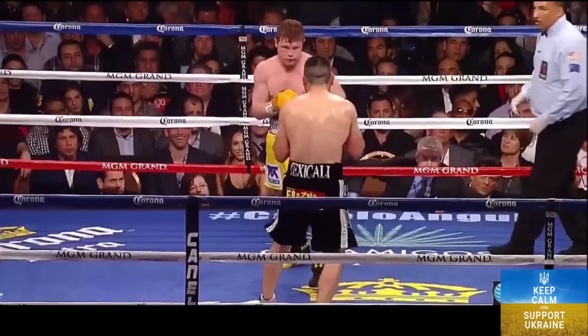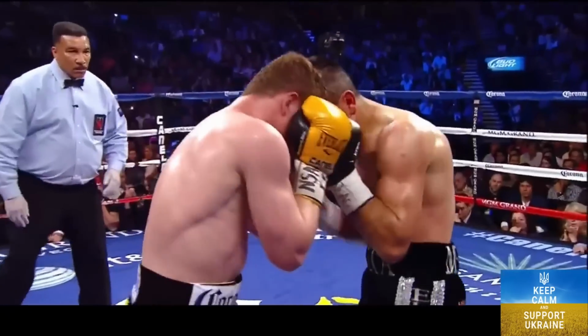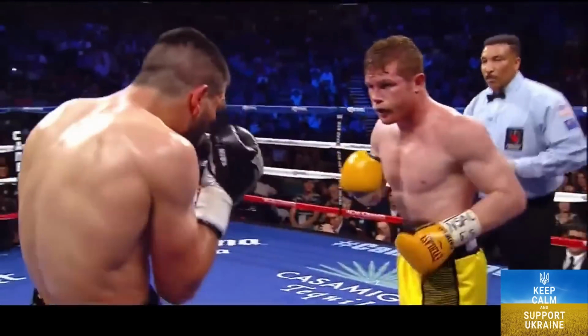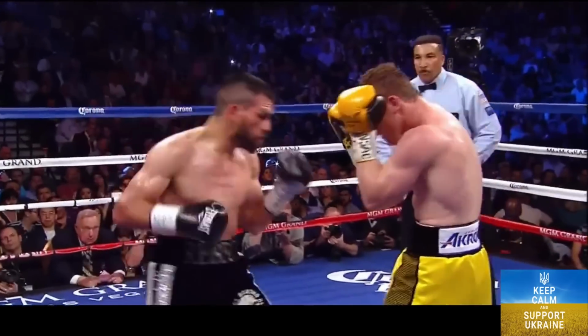Angulo just staying composed, though, despite... The question will be whether there's damage to the face. And Angulo's starting to land the right hand and using his own jab well. Yep. And he's getting backed up a little less. And this is the thing, to keep pushing Pedro back, to keep pushing Angulo back and keep backing him up with the offense, it's going to be energy expending for Canelo. Right hand.